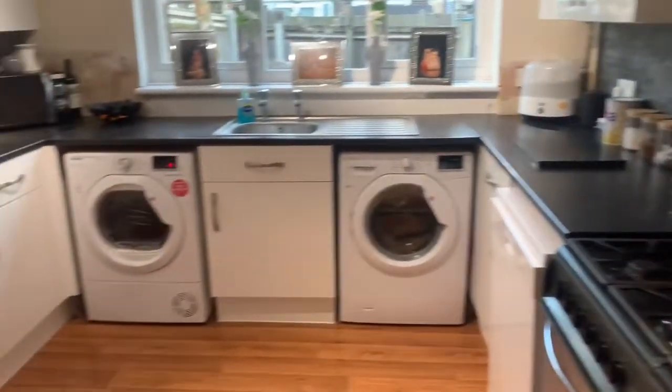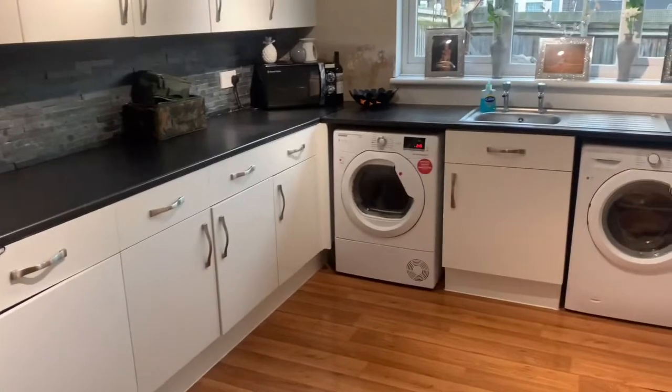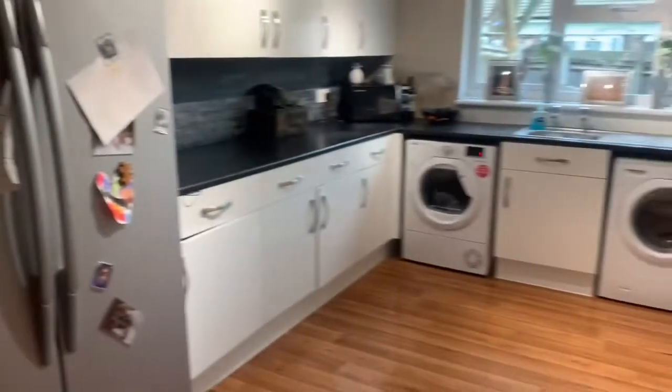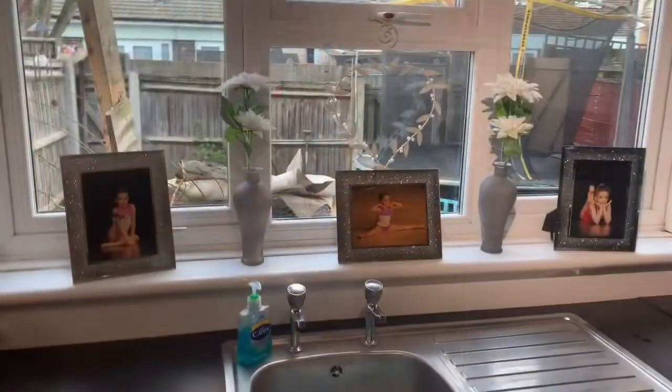So that is the kitchen clean and tidy. Just got to pop the dishwasher on so then everything can get clean and ready for the morning. And yes, I'm going to go run a bath for the girls now, and then whilst they're in there, I will start tidying up their bedroom. But this is one room down at least.